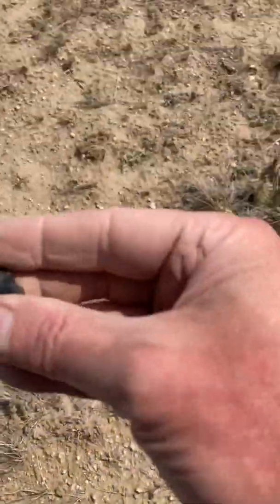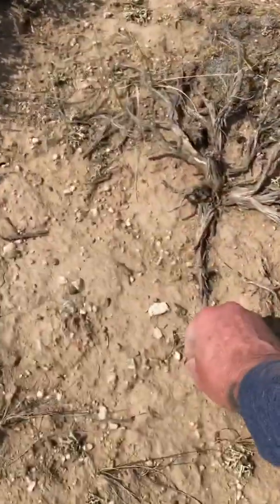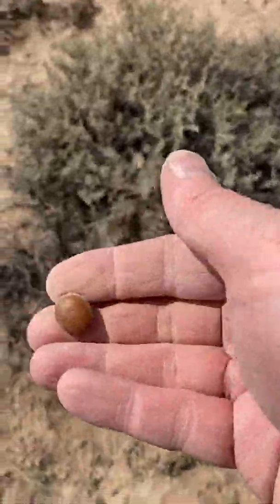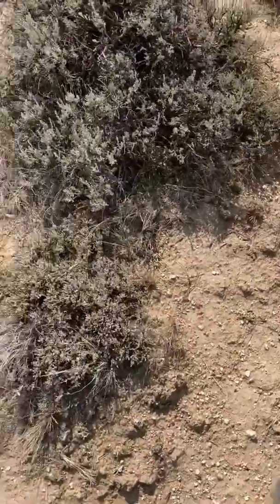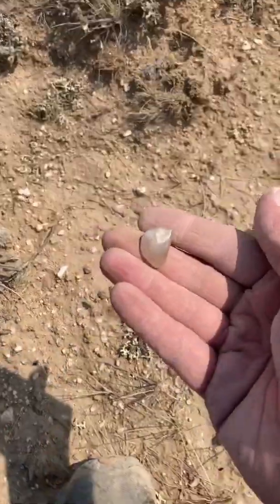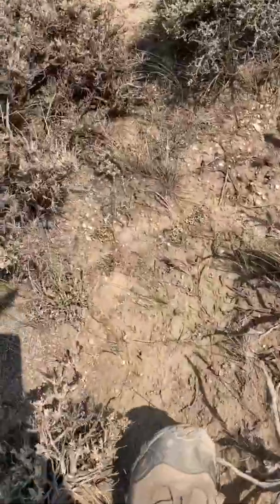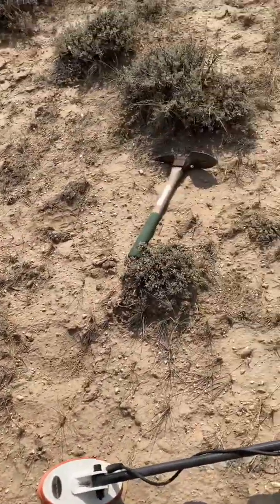So I'll lay the detector down and try to pick these up real quick. Two little spots really weathered out. Some nice big chunks. All right, back up here. All right.